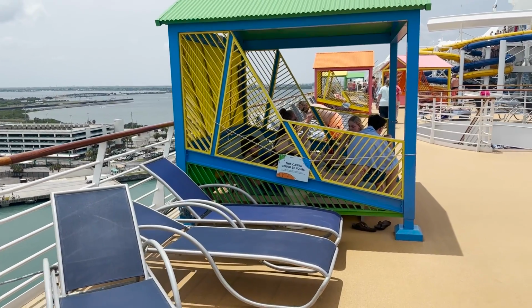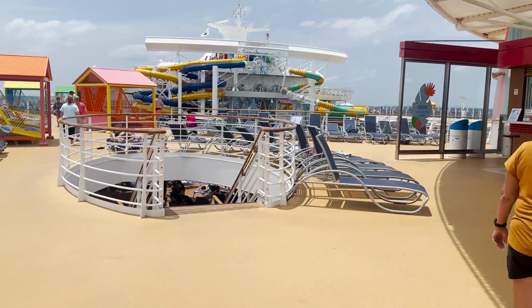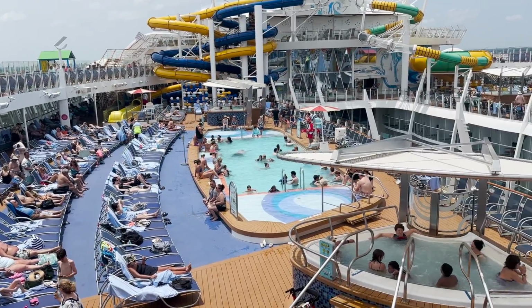And you might be thinking, Hoffman's, it's a port day. The ship will be pretty much empty. Why don't you just stay on board and enjoy the ship? I will show you why. Because the ship is far from empty today.